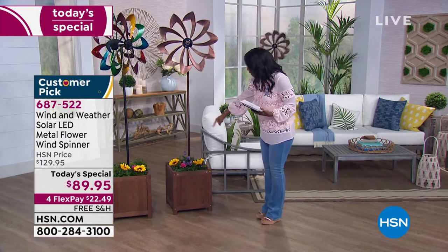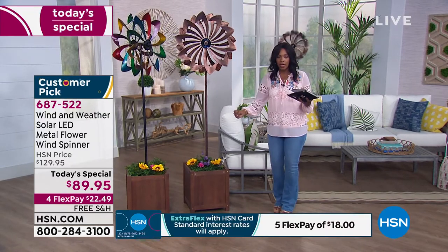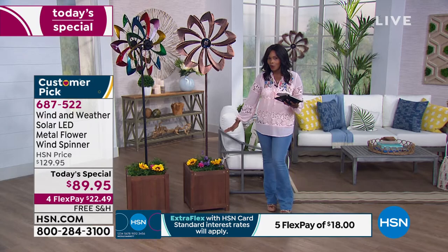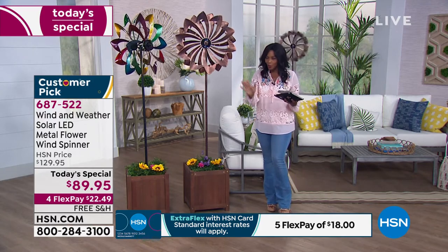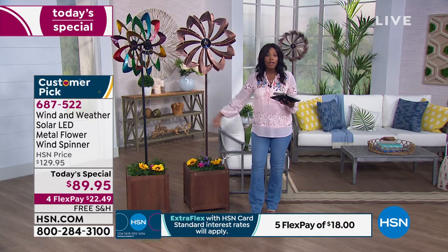Just so you know, we have them staked in a planter because we are inside, because as you saw with the vet, it's raining outside. And we don't have any dirt in here. Normally we would just stake them right into the ground. The planters do not come with the Today special, just so you know. I just want you to know what you're getting when you get home. But they are stunning. That might give you an idea.